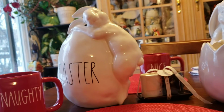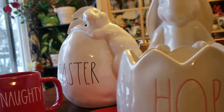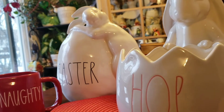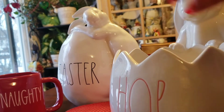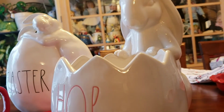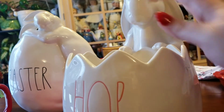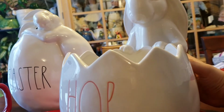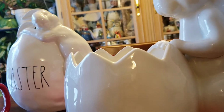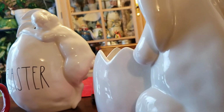Now for the fun holy grails that most people probably won't even see. Easter ready! So first we have this rabbit. It's huge. Like, I may make this into a flower pot because it's so big, or get some lilies for this. But it says hop in pink. A rabbit's leaning over the bowl. It's got these pretty long ears.